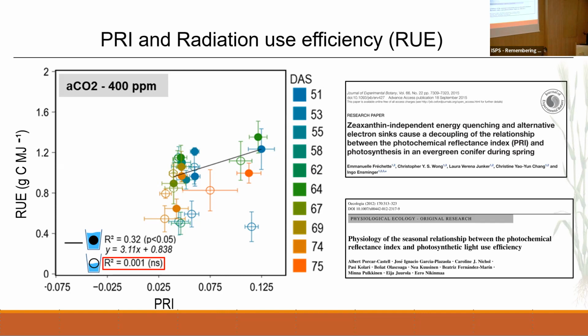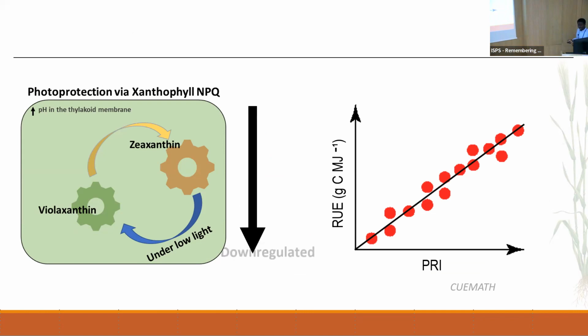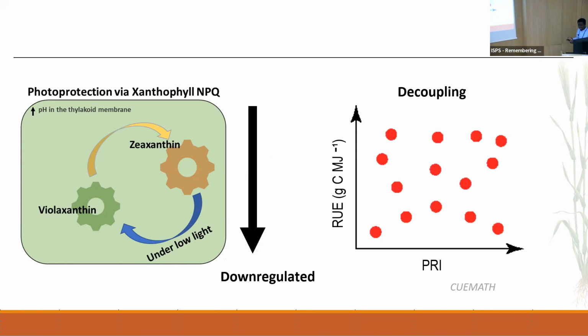This is the first time we are seeing this with wheat. It has been shown in these studies in trees, but we've not seen it in field crops. But we see it here in wheat, and we ask why. So we think that since the xanthophyll cycle is what drives PRI sensitivity, under drought the xanthophyll cycle is sometimes minimized by other heat dissipation mechanisms like photorespiration and some other mechanisms. And so once that is downregulated, the sensitivity of PRI is decoupled. So that's what we see here, and that explains why there's a decoupling under drought.